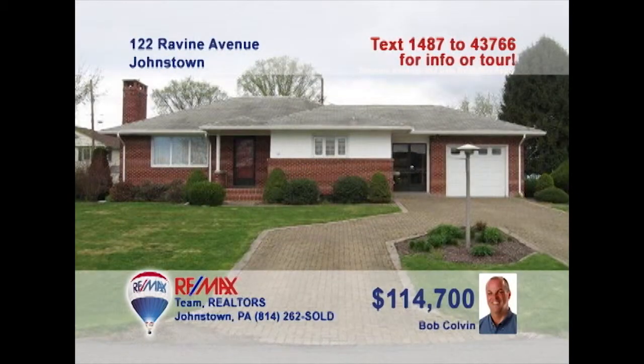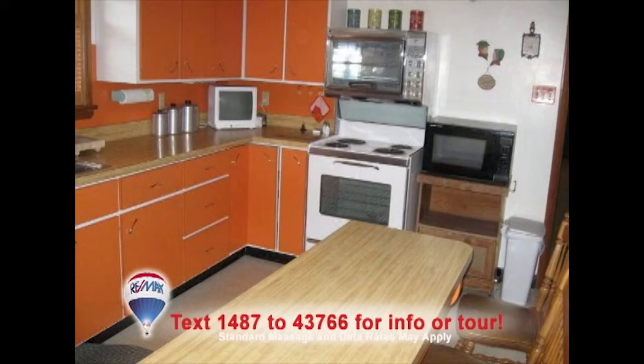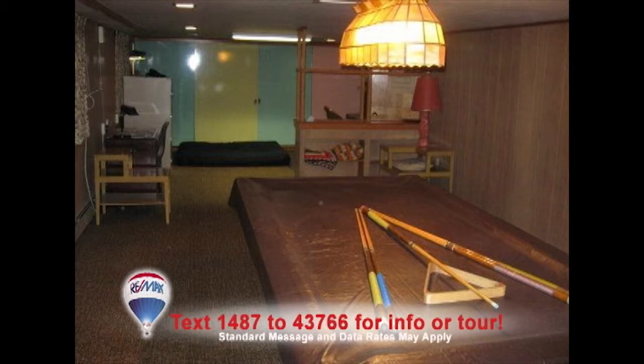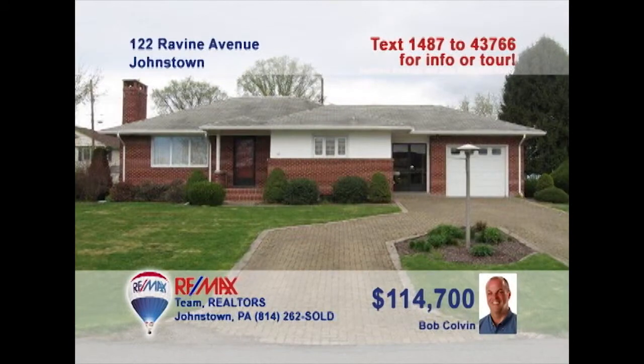Listing specialist Bob Colvin presents this three-bedroom home in the Westmont Hilltop School District. The wood-burning fireplace will catch your eye in the living room. Laminate counters and easy-to-clean vinyl floors highlight the eat-in kitchen. You can entertain guests in the three-season sunroom or perhaps in the large lower-level family room. And don't miss this huge laundry room with built-in cabinets. Contact a Bob Colvin team buyer agent for the details.